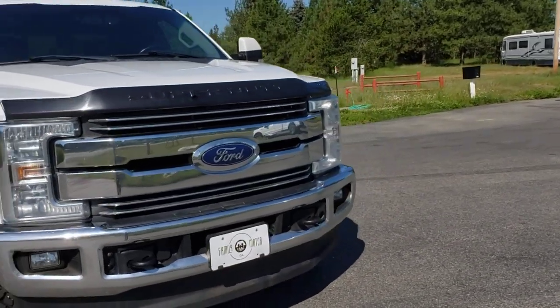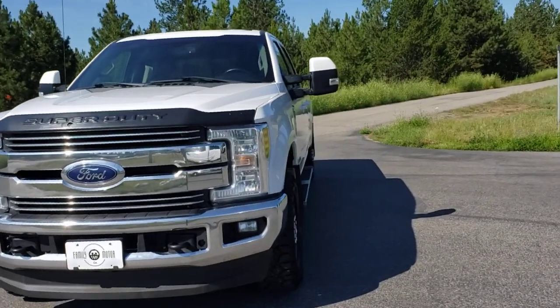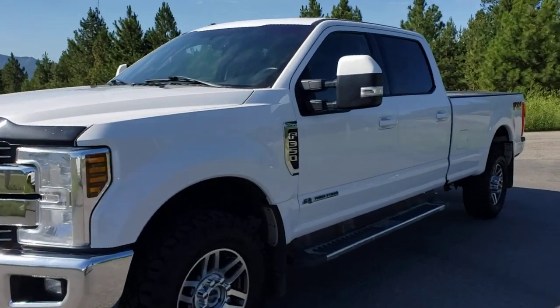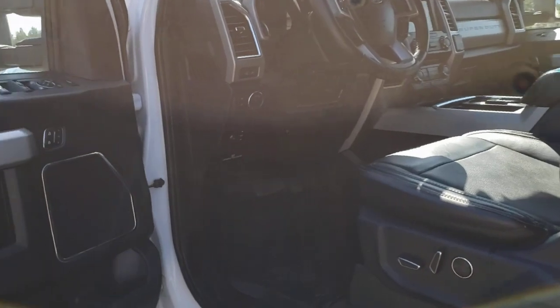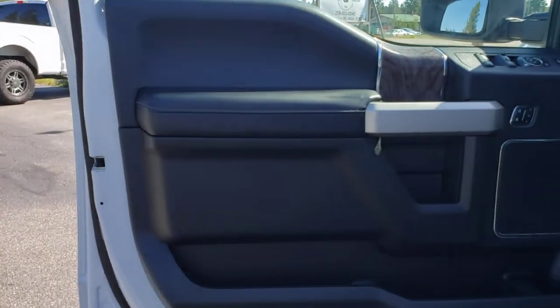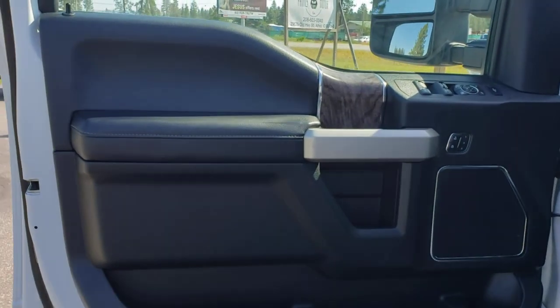Yeah, not a whole lot I could really say about it without being repetitive. I mean, it's just beautiful. 6.7 is a great motor. It's been around for years, about 12 years, I believe. Yeah, Ford's been using it since 2011, so obviously it's a good motor, otherwise they would have found something else.